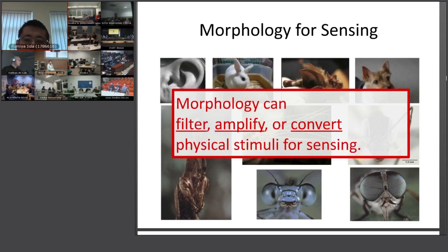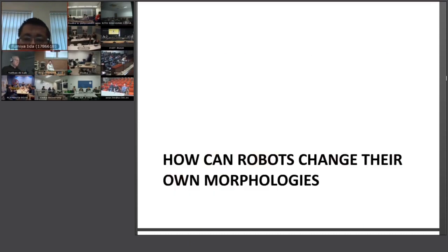But in the context of sensory morphology, morphologies can filter, amplify, and convert physical stimuli for sensing. So that's very important for animals to understand nature through morphology, because if you don't have morphology, the capacity of sensing can be very, very limited.